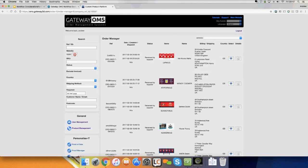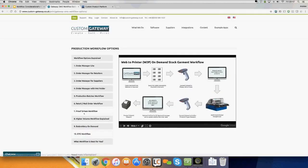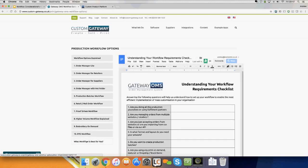So I think the best tip is obviously pop to our website, fill out the questionnaire and talk to one of our team, or just go through in your own mind the factors. But the absolute key is you've got to find a workflow that means minimum touching points of the product.